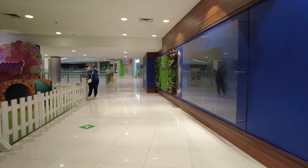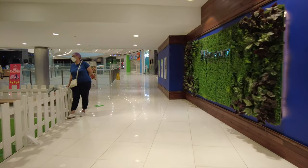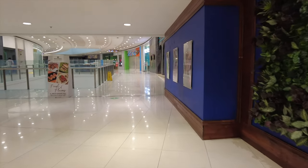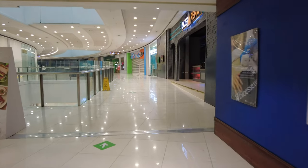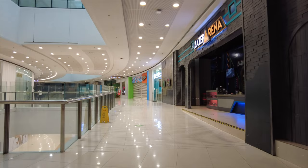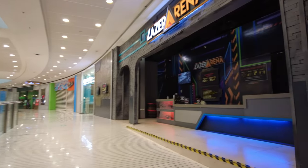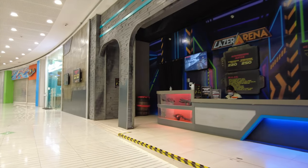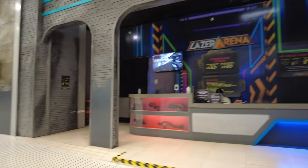So I've just turned right to the other side of the hall. This is a different set of shops you will be seeing on the right, starting with Lazer Arena, which is laser guns, playing with laser guns.